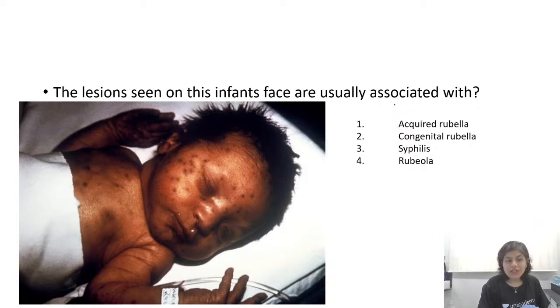Now look at the image that is provided. The lesions on this infant's face are usually associated with acquired rubella, congenital rubella, syphilis, or rubeola. So Aishwarya says it's 2, that is congenital rubella. Anyone else? Daud also says it's congenital rubella. Yes, so Aishwarya and Daud, both of you are right.